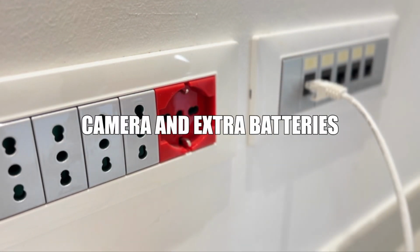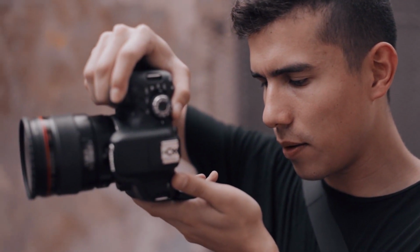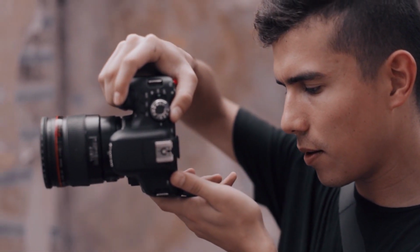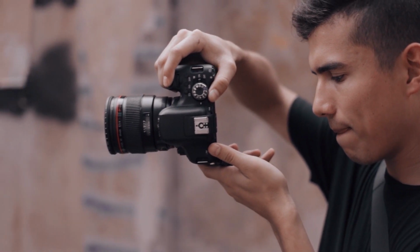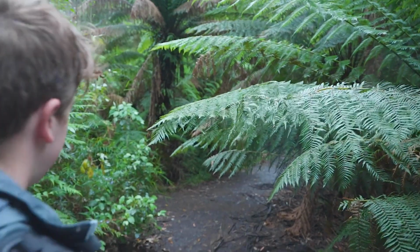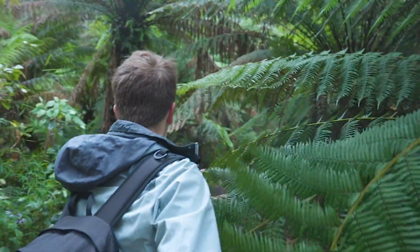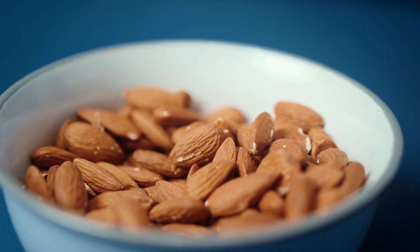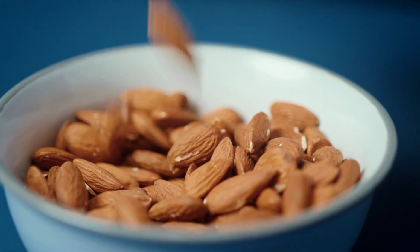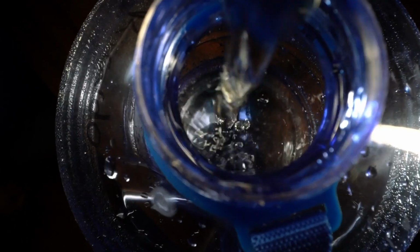Camera and extra batteries. We advise bringing a high-quality, portable point and shoot camera, such as the Panasonic Lumix, unless you are an avid photographer. High SPF sunscreen and lip balm for the sun and lips. Travel-size toothbrushes and toothpaste are ideal. Personal snacks include dried fruit, nuts, energy bars, and boiled sweets. Mixing isotonic drink powder with water enhances flavour and aids in electrolyte replacement.